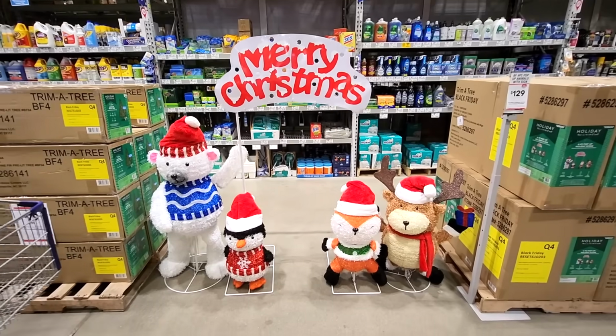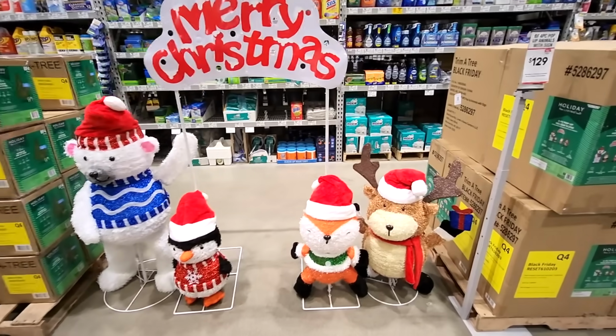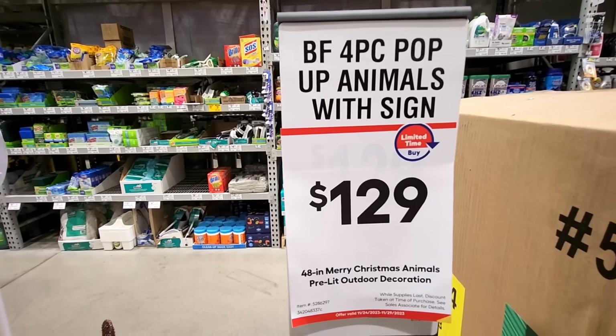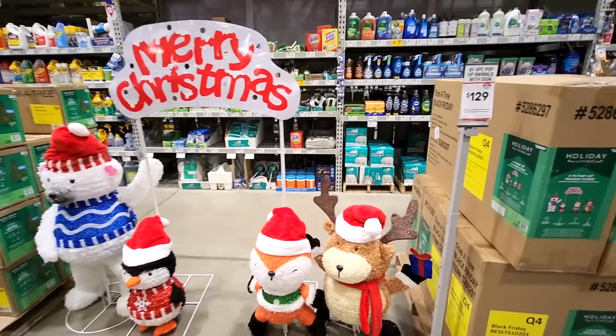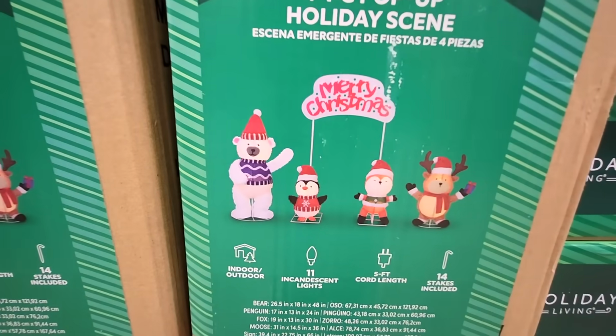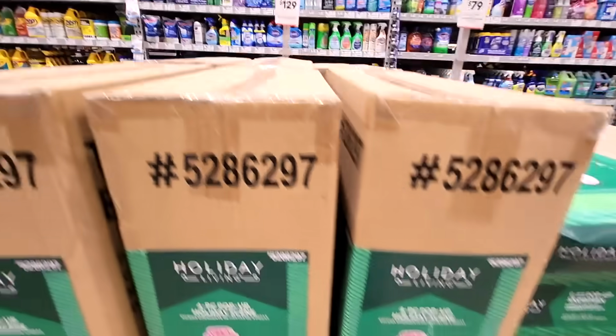Here's another cool Christmas decoration. They had this 4-piece animal set here with the Merry Christmas sign. They had this in at $129. Not a bad deal for this whole set. It's pre-lit, outdoor decoration, 48 inches. Pretty cool looking. 11 incandescent lights. But $129 for this one, and this is going to be going on to 11/29 also.